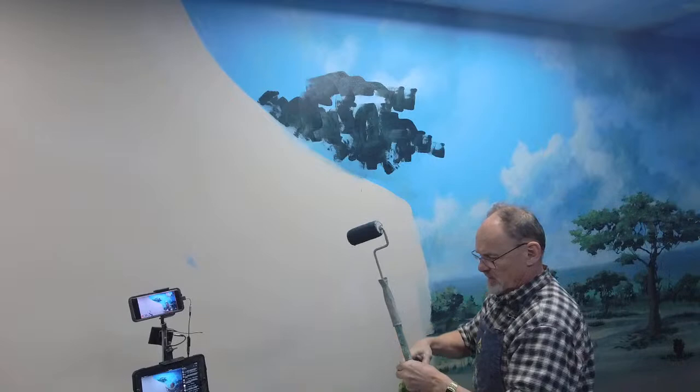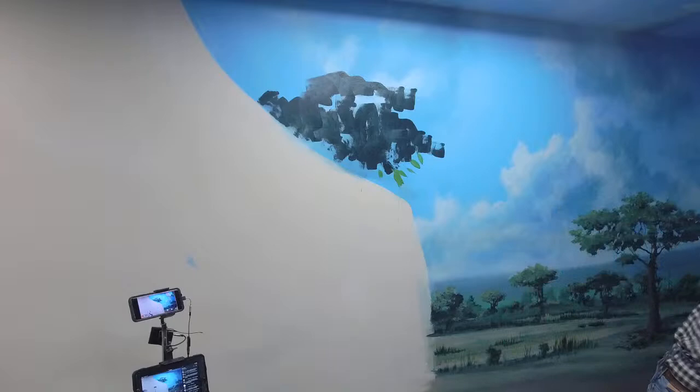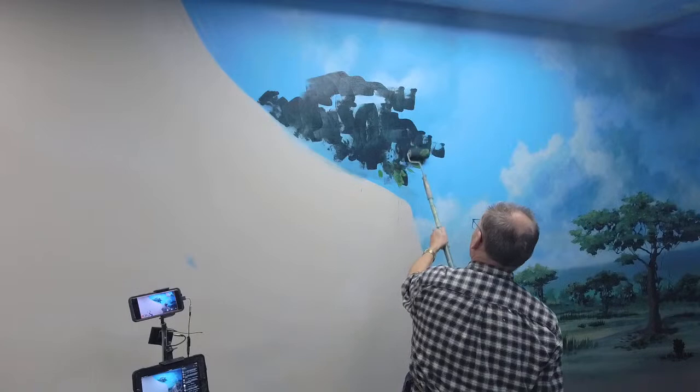These are not gonna stay, by the way. But do you see what I mean? Isn't that crazy? Perfect leaf shape, one touch. So we did millions of those in the jungle hallway. I don't want that here, so.